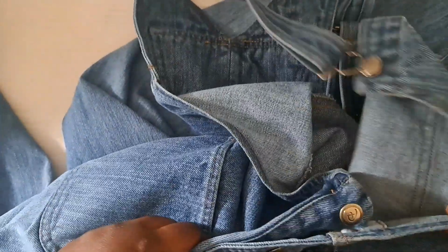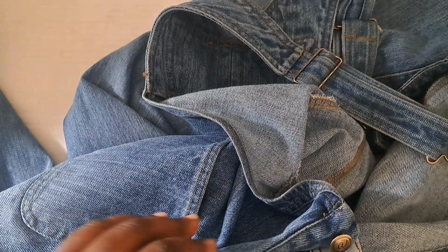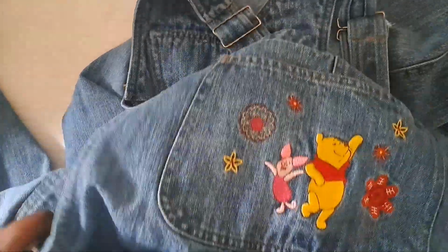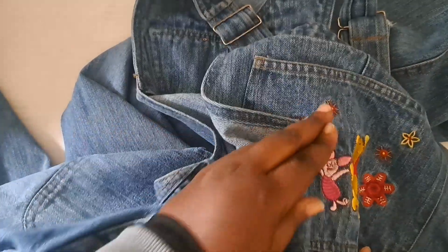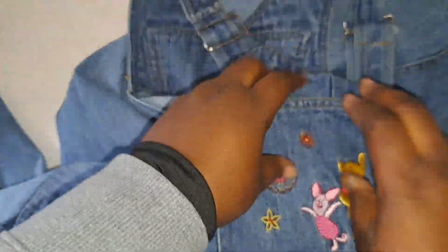nothing happened to it. And I've been doing better by packaging them and storing them properly, because I have issues with it sometimes. Well, it's not that I have issues with it. I'm a mess when it comes to certain things.